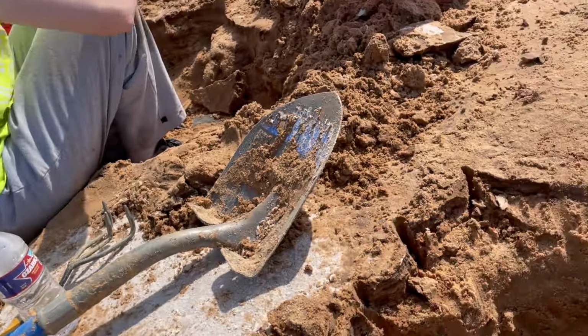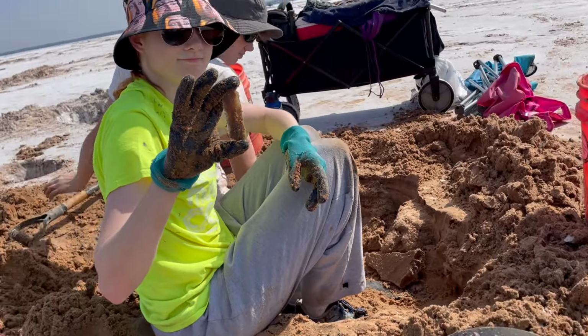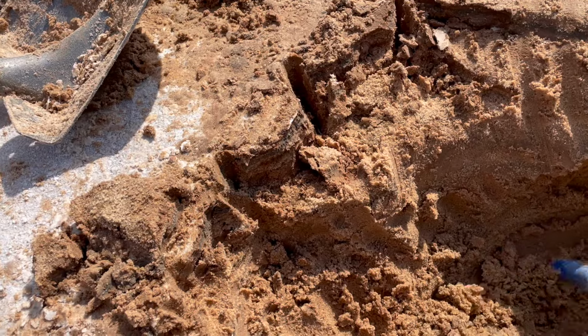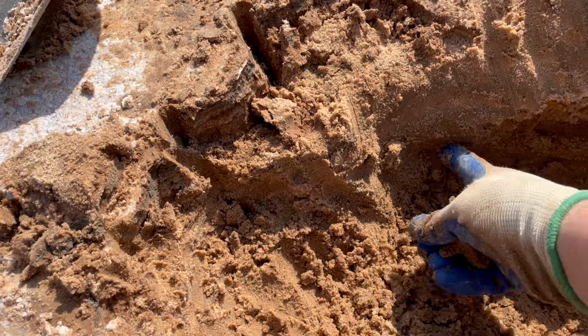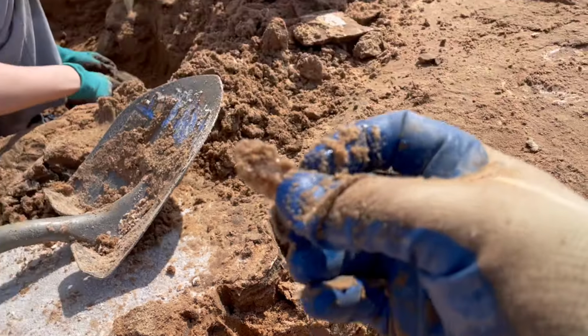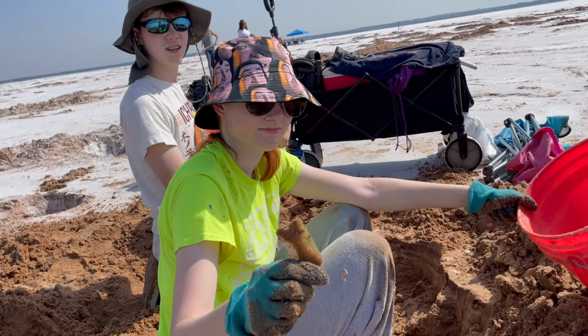Everything they're finding, I'm literally digging right here. They are 3 feet away from me, and they're finding monsters like that. And I'm getting little ones that are like 2 inches long, if that. Let me just go through here. Like this right here is an average one that I'm finding. I'm pulling out. And look, they're finding that right there, just 2 feet over from me.